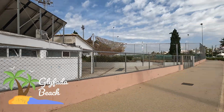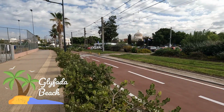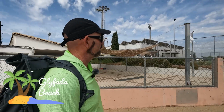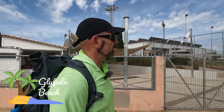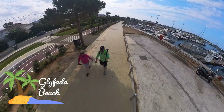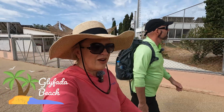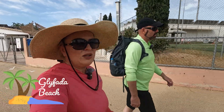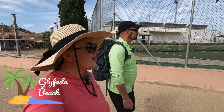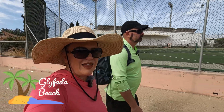They do have a very nice walking trail. Looks like they also have an extra section next to us for biking as well. So lots of good getting around. This looks like some type of country club type thing where they've got tennis available. So what it said on the bus too is Glyfada Beach is actually home to this area. A lot of millionaires, famous people, politicians live in this area. They refer to it kind of like the Beverly Hills of Athens.